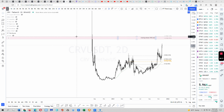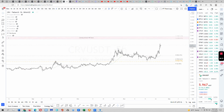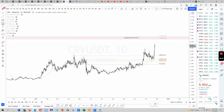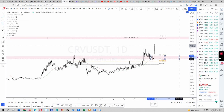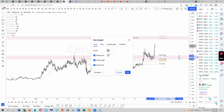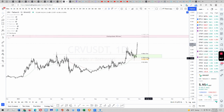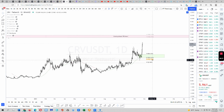A good question that I had actually asked a few days back when I posted this: where could I re-enter CRV? Honestly, any entry as close as you can to this consolidation over here, make this green, it's worth it. Any entry that you can get as close as you can to $3 is worth it. $3, man, as close as you can to $3. What else?